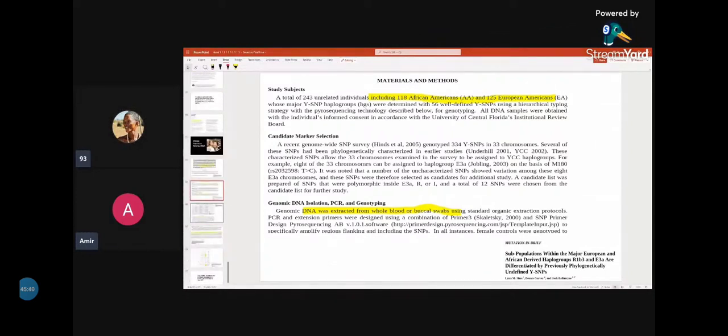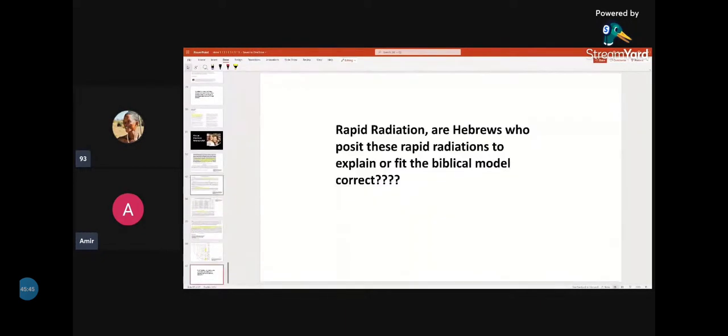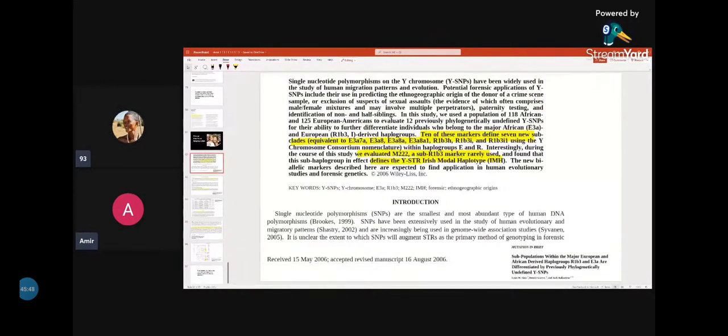So, let me go. Where did I start? I didn't start from the beginning. But I did want to note that they were talking about the R1B derived haplogroups. Ten of the markers define 7 new subclades equivalent to E3A7A. They talk about the E's. Then you get R1B3H. I thought it was interesting that they have a sub-R1B3 marker, rarely used, and found that this haplogroup in effect defines the Y-STR Irish modal haplotype.